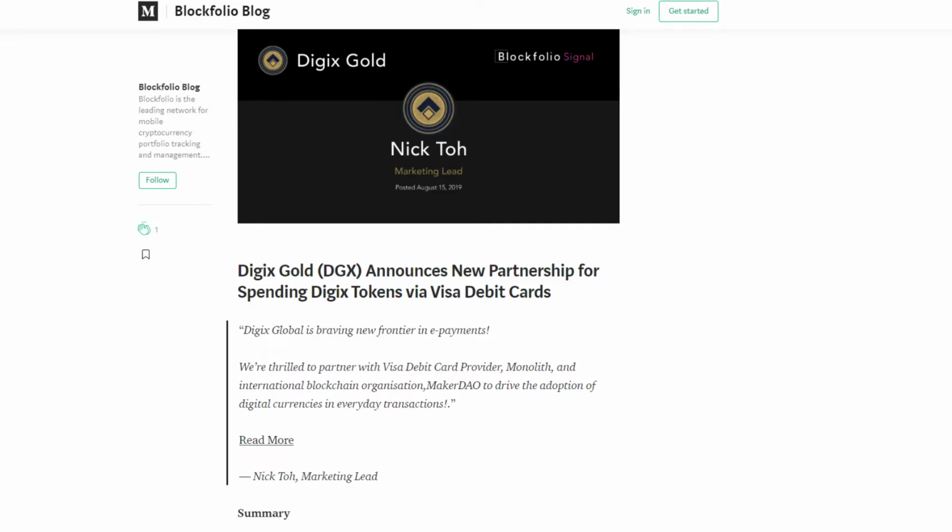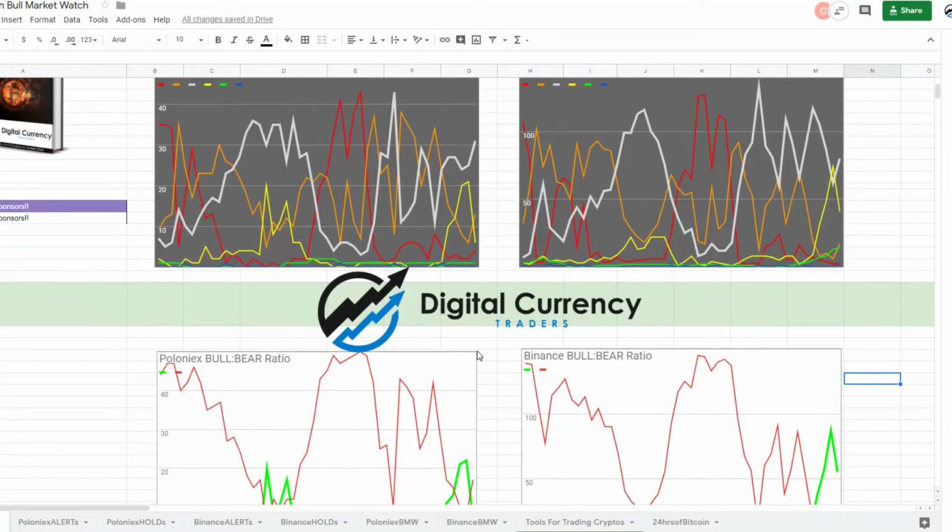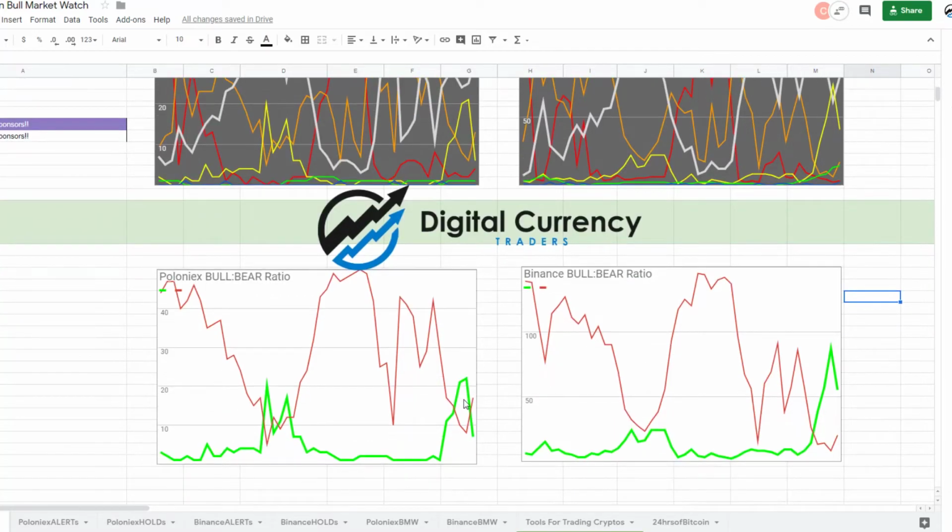And aside from that, the August cryptocurrency bull market watch spreadsheet is showing us that the alts are pulled back from their bullishness a little bit. They were really going up the last few days, but with Bitcoin's surge in prices off of this 200 period moving average on the 12-hour chart, really amazing spot for Bitcoin to be taking off. And that is really bullish for Bitcoin, which may be very bearish for the alts right now.